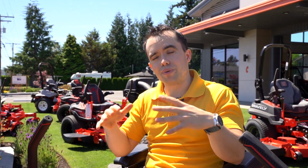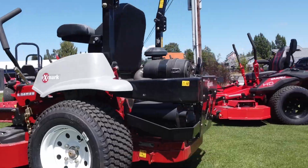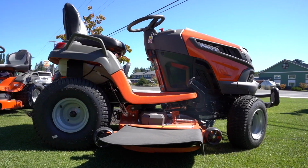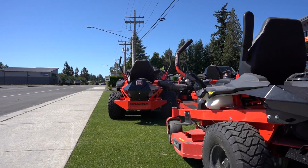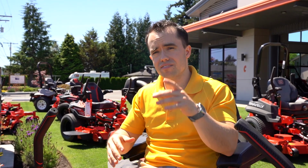It's the bigger the mower, the more it's gonna cost. I've done a breakdown of the different types of mowers before and which ones are gonna be the best for your budget. But ultimately, if you get a wider deck, if you get it more commercial, just bulkier and better built, with a better warranty, you're gonna be paying more for the acquisition price of the mower. But that's not the only cost we're taking into consideration.